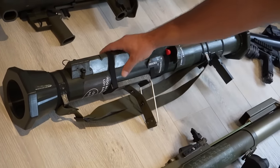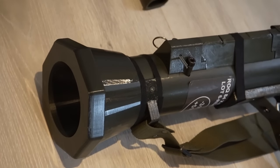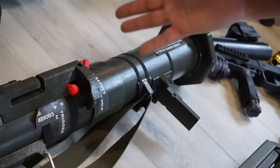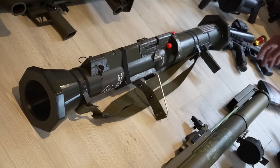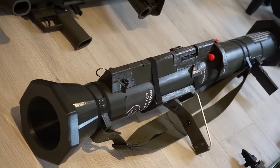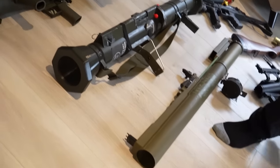Above that, this is the Reaper's House. He's in France. He's a good guy. I shot him a message out of the blue because I saw he makes these launchers. He does a really good job. 3D printed, with a PVC tube. This is the M136 AT4CS. He sent this to me from France and it came in about a month. I was super impressed, and it works great.